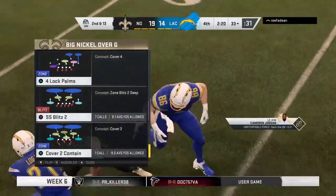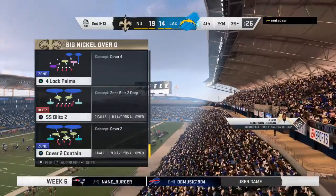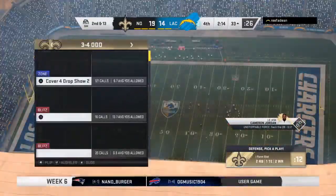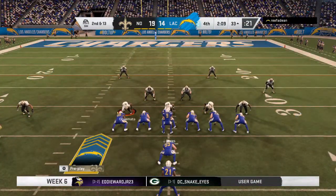Anytime you call an inside running play, you just know there should be a lot of congestion there. You're counting on your offensive line to take control of the line of scrimmage. That didn't happen in this case, and that play got bottled up. They don't need to run another play here before the 2-minute warning. Let's see if they do it anyway.